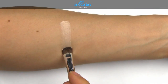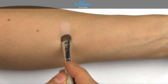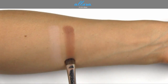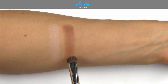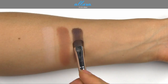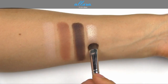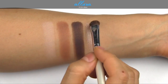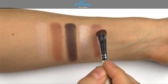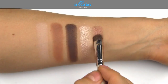For the Soul palette, the first shade is Light, which is a light matte nude. Next is Individual, which is a warm toned brown with an orange undertone. Being, which is a matte milk chocolate brown. Kitten, which is a frosty champagne. Affection, which is a warm toned frosty brown, has a reddish undertone to it.